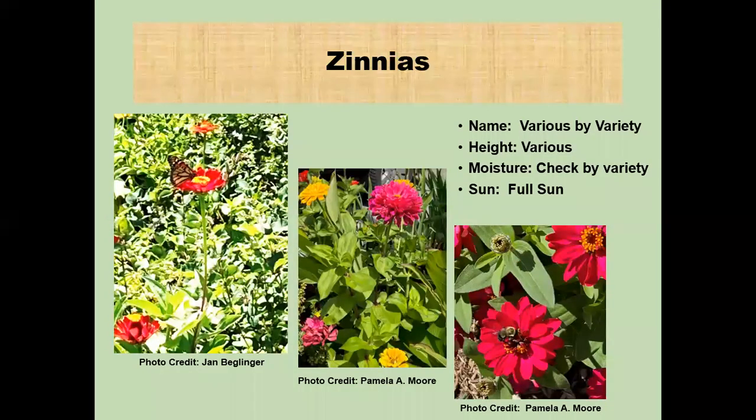Okay, another standby are zinnias, and you'll see there is a butterfly on the one on the left that Jan took the picture of, and then there are other zinnias, and you'll see in the bottom right there's a little bee taking advantage of the nectar on the zinnia. Again, names vary, heights vary, moisture varies, they all like full sun.